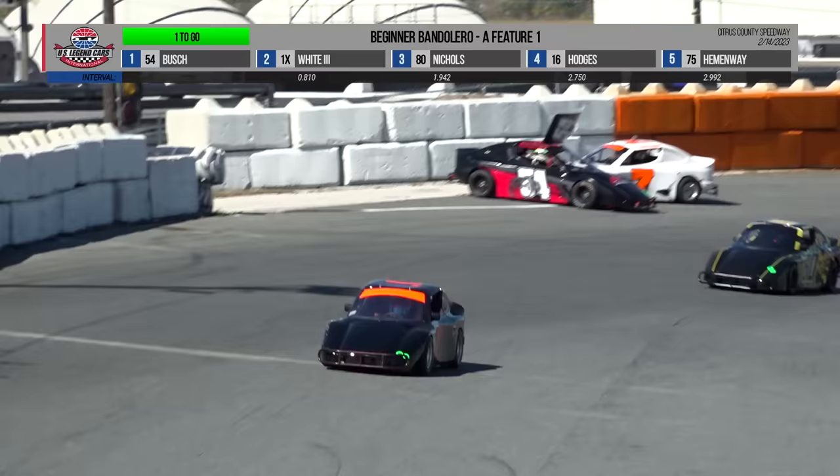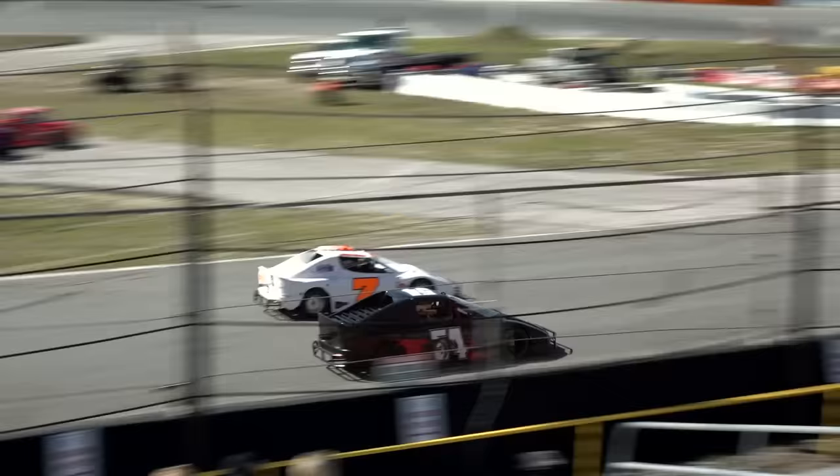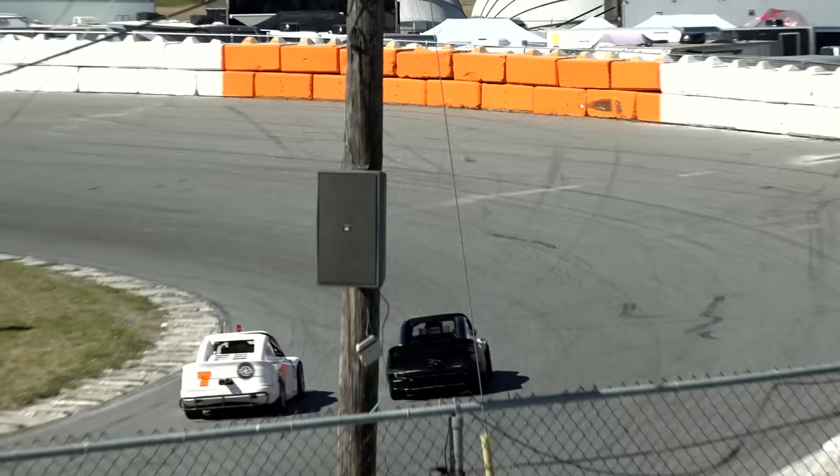That's not what either of those checkers wanted to see. Ed will work his way around. Here's a replay. There's the leaders. Now, they've made contact before, and then the 7 pushes up into the 54 in that corner. We'll see it once again as they come through 2.